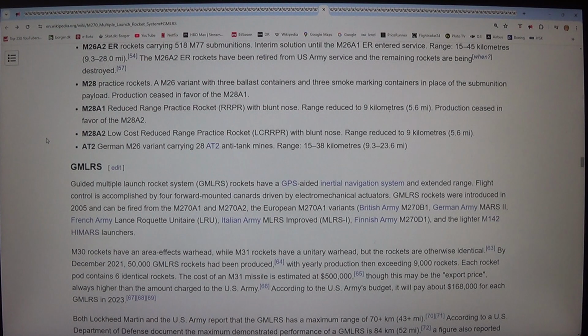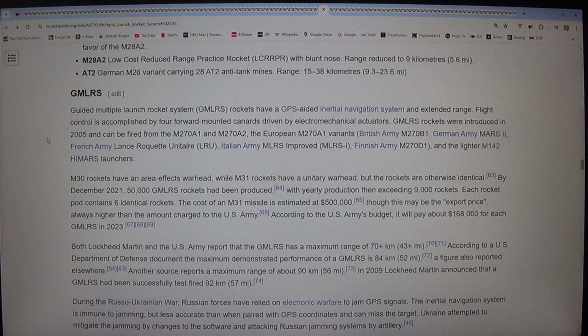M270-1 Reduced Range Practice Rocket, RRPR, with blunt nose. Range reduced to 9 kilometers, 5.6 mi. Production ceased in favor of the M270-2. M270-2 Low-Cost Reduced Range Practice Rocket, LCRRPR, with blunt nose. Range reduced to 9 kilometers, 5.6 mi.